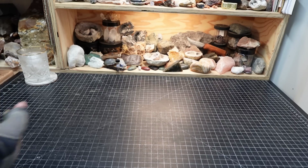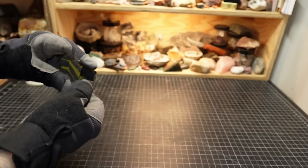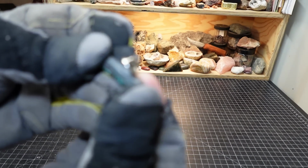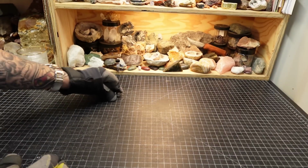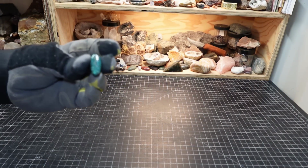Let's look at some new acquisitions that are now in the collection. Let me show you this thing right here. Check that out. Look at that. That is a piece of turquoise, and it is very interesting in that we have a pin backing it. Focus, focus. Yeah, it's a pin that you can put on. Now this came from, well, it doesn't want to stand up now. We'll just pretend it's standing upright.